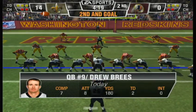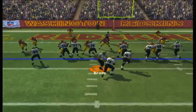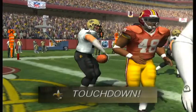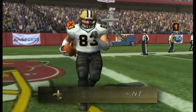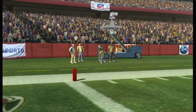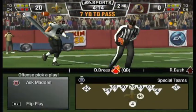The Redskins go with a four-man front. They'll give it off here. Setting up play action. Guns it out. Touchdown Saints. He is one of those quarterbacks that loves looking for the big play.